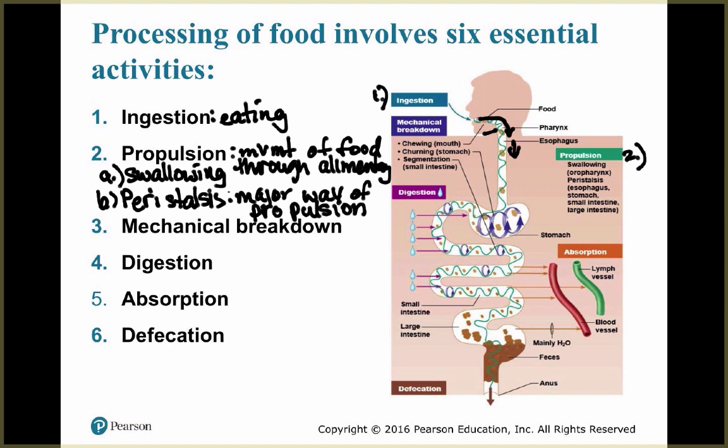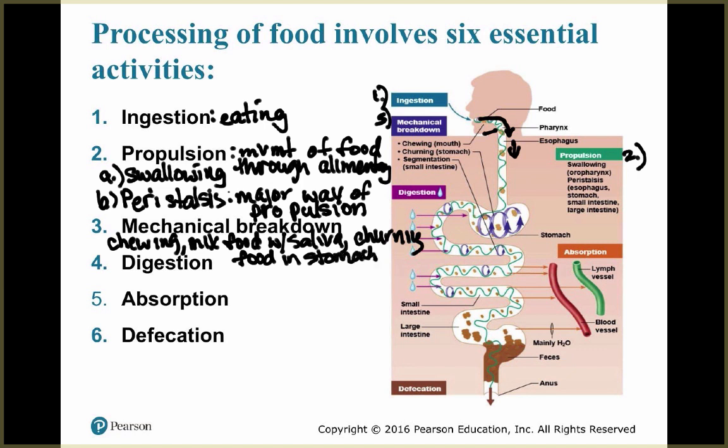Now, the third activity or major process that's occurring during the digestive system is mechanical breakdown. You can see that up here. And so mechanical breakdown is going to include chewing, mixing food with saliva, churning the food in the stomach, and this process called segmentation.